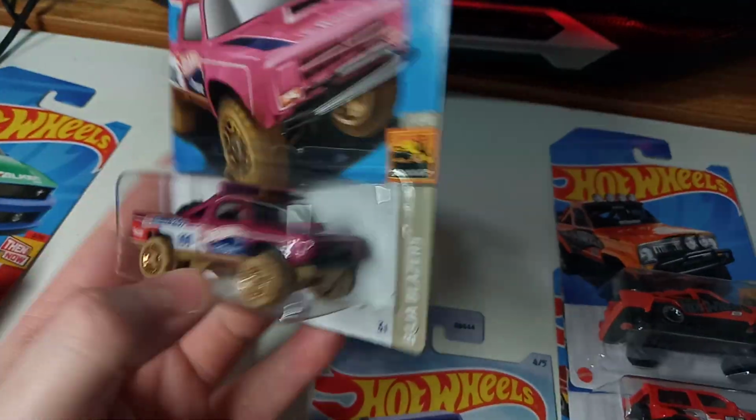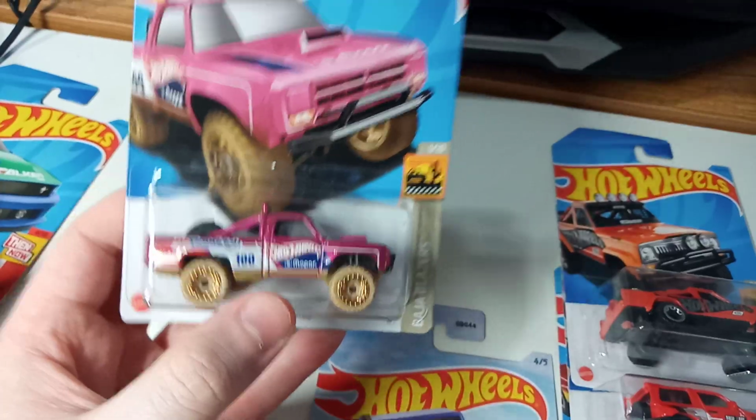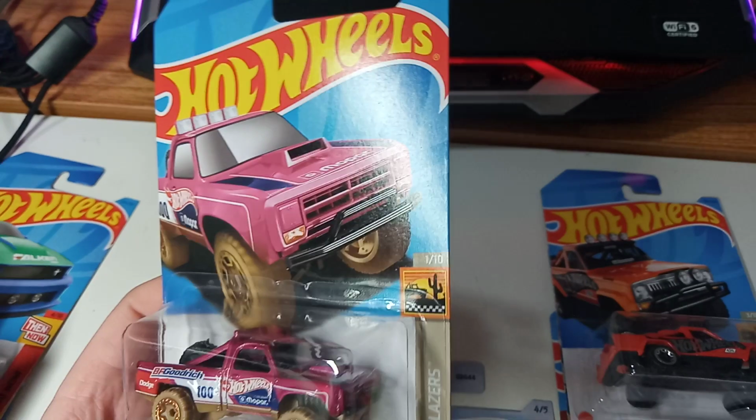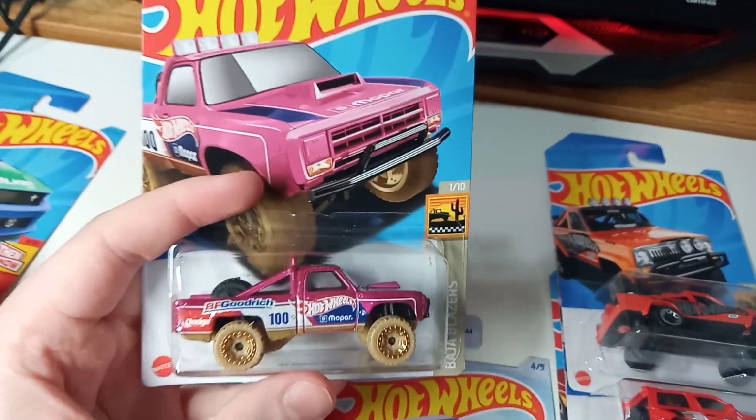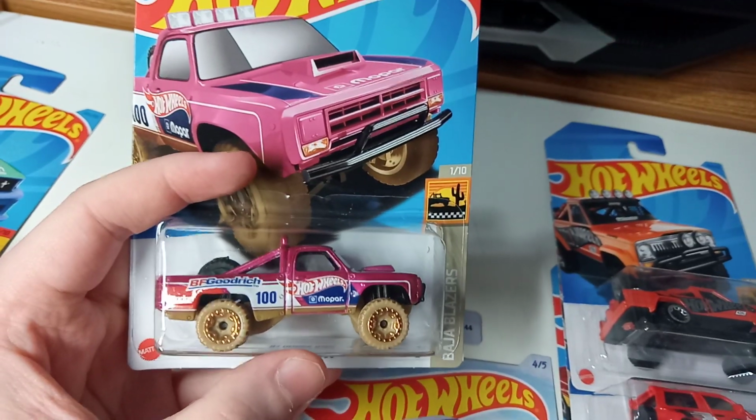Who cares? And then I found one on the pegs, and it was pretty good. As you can see, pretty clean card. No crease in the J hook. Slightly curled corners, but that's alright. That doesn't matter to me very much.